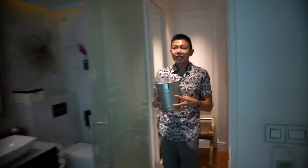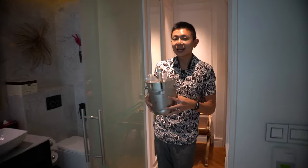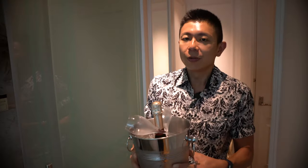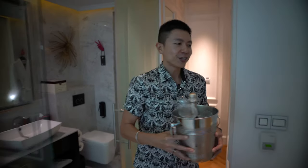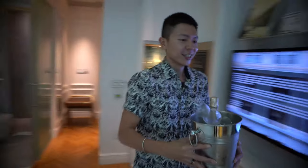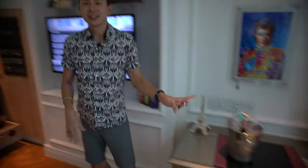Yay, so this package that we booked with Sofitel actually comes with a free bottle of Prosecco, which is like a breath of fresh air for us. Because there's no lounge over here, at least we can enjoy the bottle of Prosecco in the comfort of our room.